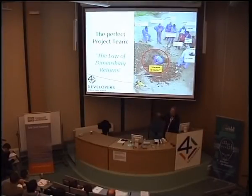What's the meaning of the law of diminishing returns? If you go to Wikipedia and look for the term, it says the more you put in the process, the less you get out of it. So be careful. Because many people say, all right, I have 2 developers, I'm going to use 4 in order to deliver the project in 50% of the time. No, it doesn't work. Because of the law of diminishing returns.